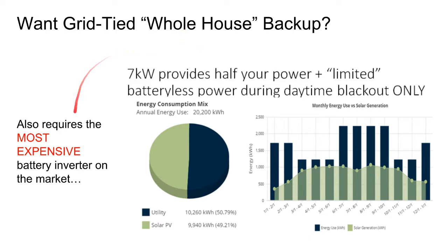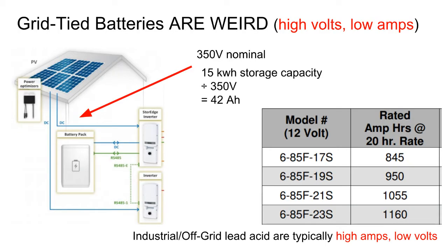If you want a whole house backup, you have to go with the most expensive battery inverter system on the market that costs twice as much as a batteryless inverter. So if you want a whole house backup, you end up spending more on your inverters. Then you have to buy the batteries, and the system is less efficient too. This starts to imply that grid connected batteries are very different than the concept of being off-grid. It's not just that you're capable of being off-grid, but you have a grid connection. It's something different entirely. What are grid-connected batteries used for?